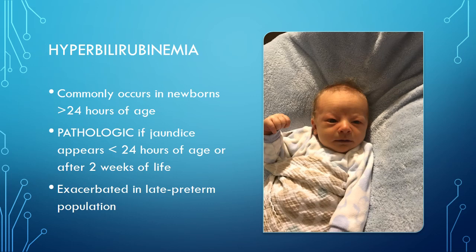Anytime you have a jaundice baby, you want to obtain a total and a direct bilirubin level. These babies have decreased conjugation due to their prematurity by the liver. They have a decreased GI motility and stooling, and they're less, obviously, like we talked about, less efficient at breastfeeding and eating and more prone to dehydration.